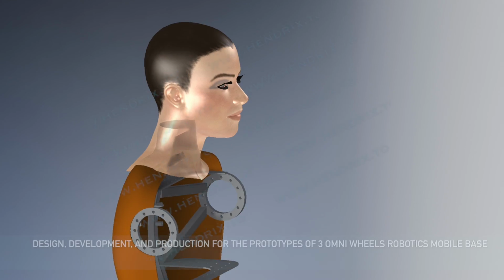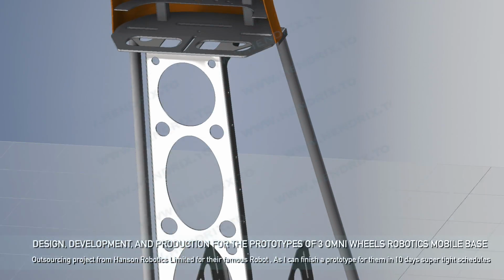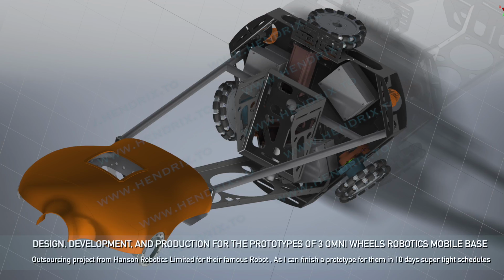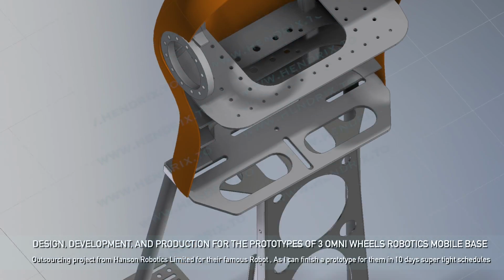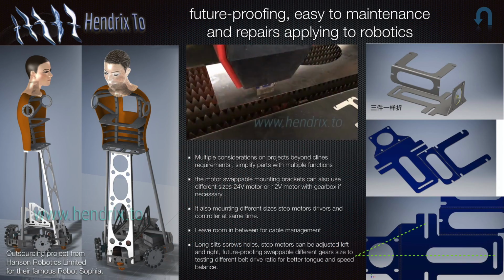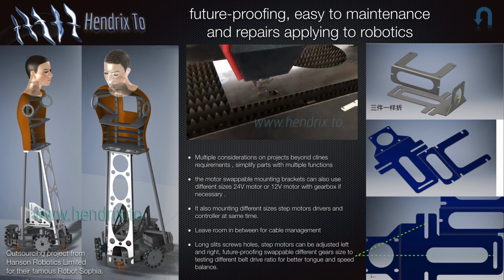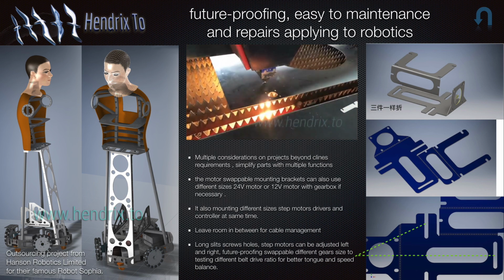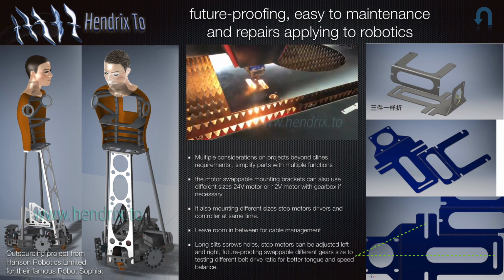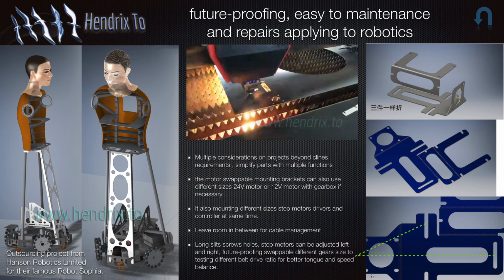Very nice. Outsourcing project from Hanson Robotics Limited for their famous robot, as I can finish a prototype for them in 10 days. Super tight schedules. Design, development, and production for the prototypes of 3 Omni Wheels robotics mobile base. As previous Sophia demonstrations, all done on a platform with fixed power source. It is okay with central supporting structure with soft thin vacuum forming shell. Runs as autonomous navigation mobile base. It needs central hollow support structures, made room for components, computer, and battery, etc.